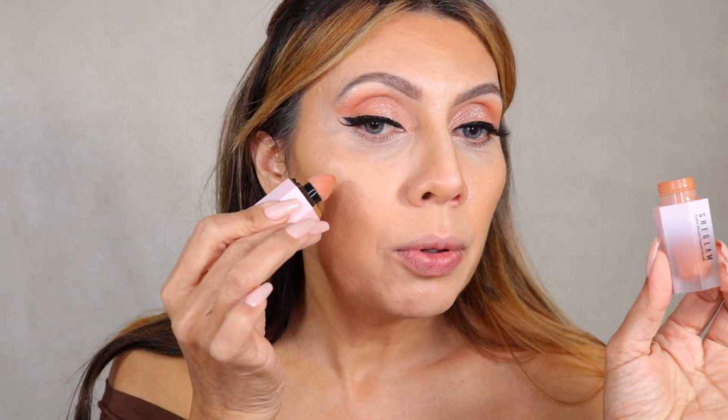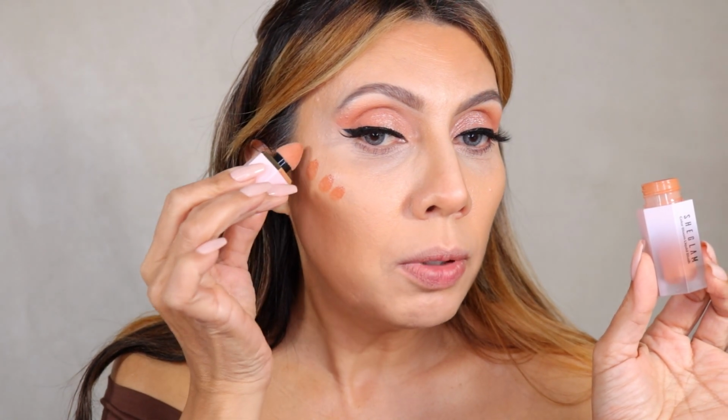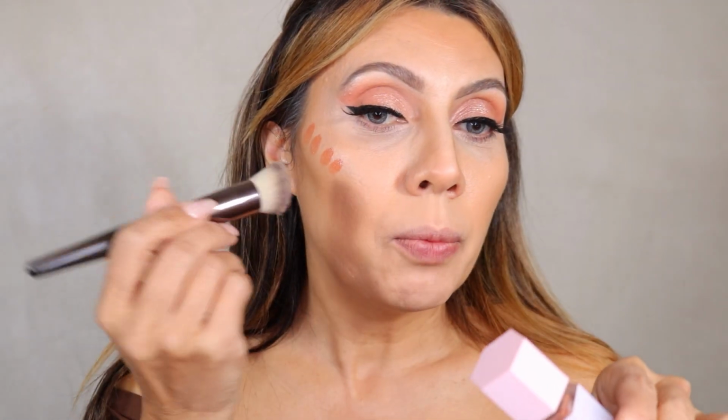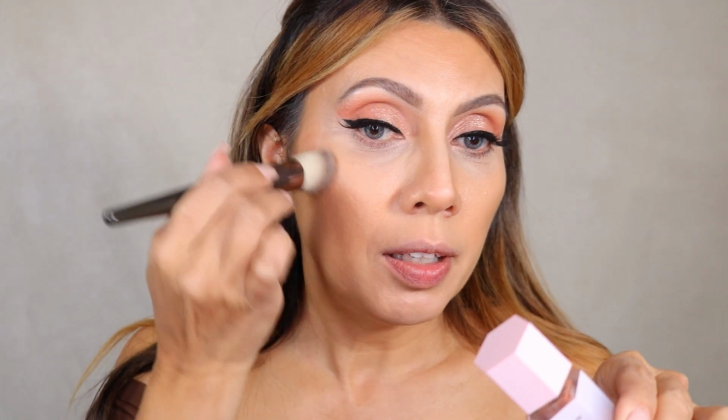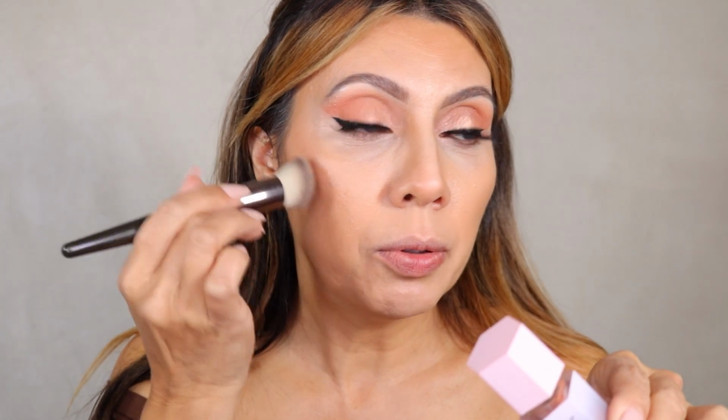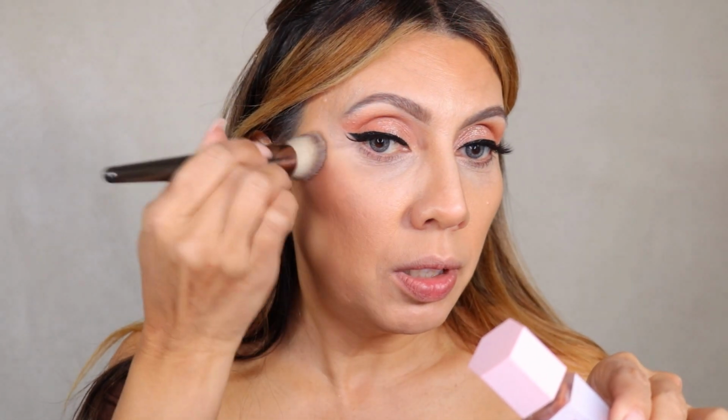Let me show you. It's good to have a good brush, and I'm going to add a good amount over here. No fear. And when you do it, you tap lightly over the skin without much pressure and spread it out. Look how beautiful it is looking.